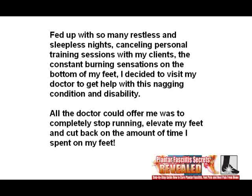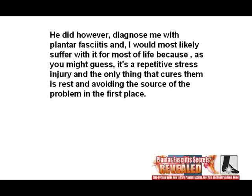All the doctor could offer me was to completely stop running, elevate my feet, and cut back on the amount of time I spent on my feet. He did, however, diagnose me with plantar fasciitis, and I would most likely suffer with it for most of my life because, as you might guess, it's a repetitive stress injury, and the only thing that cures them is rest and avoiding the source of the problem in the first place.